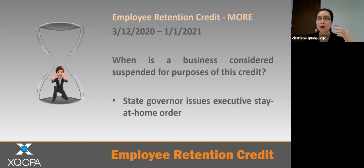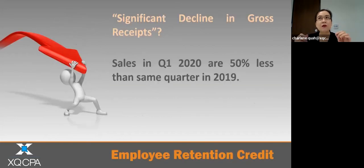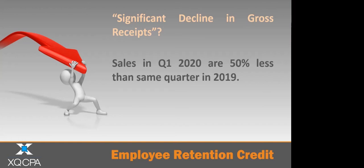So here, I'll give you an example. In quarter 1 of last year, 2019, say your gross revenue is 10,000. In order to qualify, one of the conditions would be that this quarter, Q1 of 2020, let's say your gross revenue dropped to 4,500. So your gross revenue in the current quarter is actually 50% less. That would qualify for a significant decline in gross receipts.